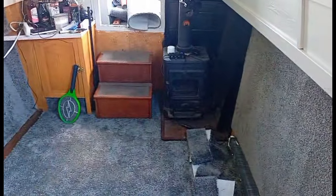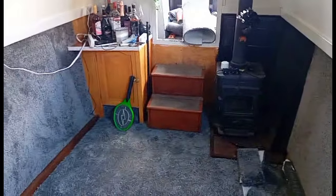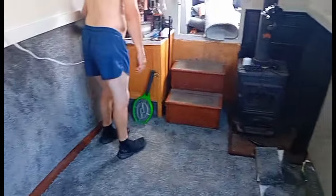Decide what we're going to do to tidy the fire up and make it look better. But anyway, we're getting there. Yep. Another 2 days off, well spent.